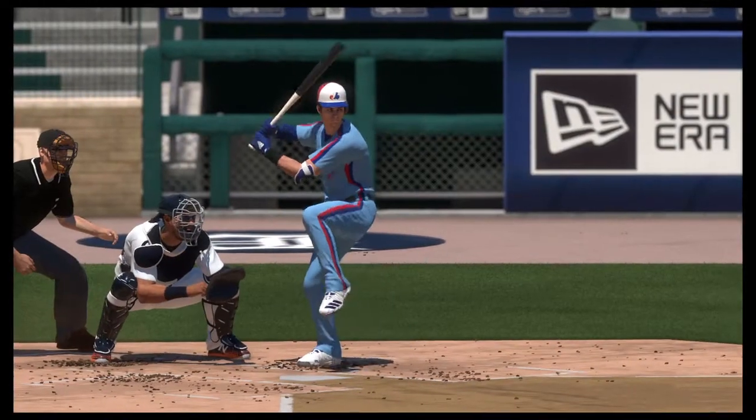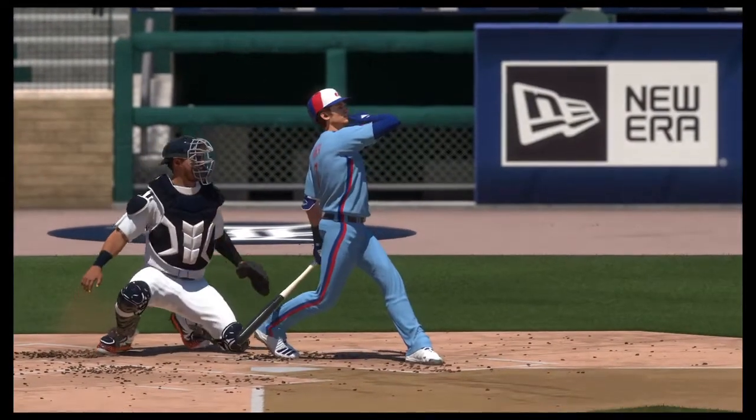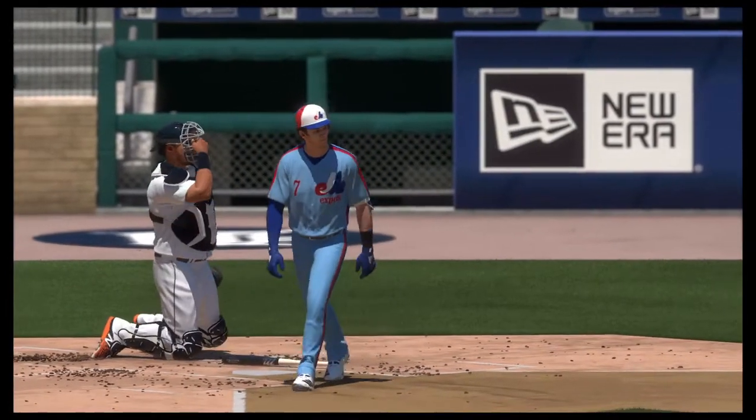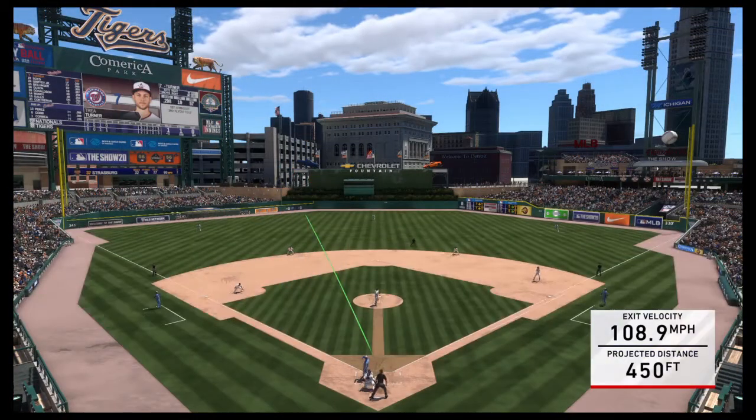Baseball has really changed. Remember when leadoff guys were guys that would just draw walks and steal bases? But that's not the case anymore. Guys like this, they have pop in their bat and they can go deep.